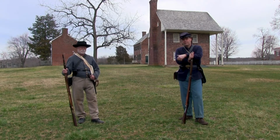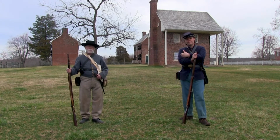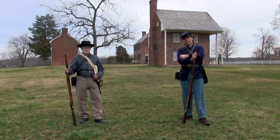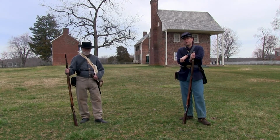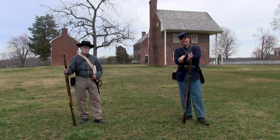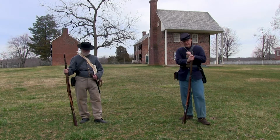Lee's army. What we're going to talk about in the next few minutes is how the average soldier on both sides would have been dressed, equipped, and armed here during the Appomattox campaign. There's almost 95,000 soldiers within only 5 miles of this small village on April 9th, 1865. So to start out with, we'll talk a little bit about the weapons we're carrying.